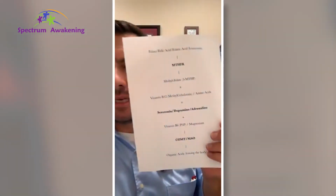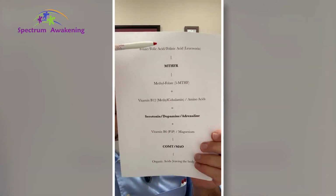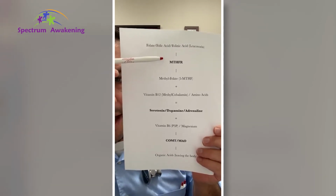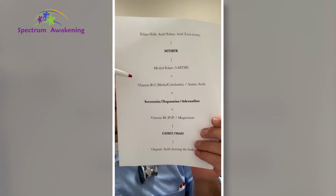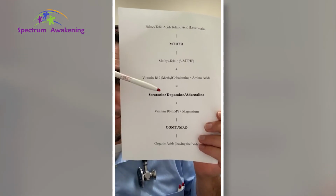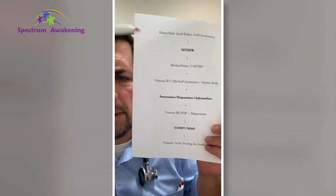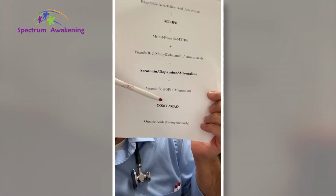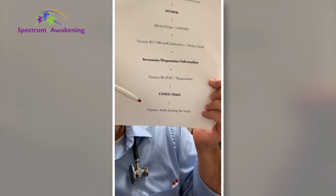Let me go back to the scientific pathway and physiology so you understand this, because this is why we would do these things. Folate, folic acid, leucovorin, they all go through the MTHFR gene/enzyme to become methylfolate. That combines with B12 and amino acids to produce your brain chemistry, okay? Brain chemistry is good. It's gonna help you learn. It's gonna help you speak. Those combine with B6 and magnesium through these other genes, COMT and MAO, to become organic acids and leave the body.